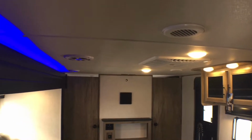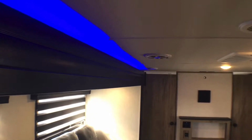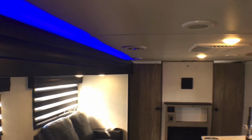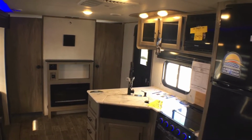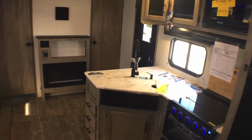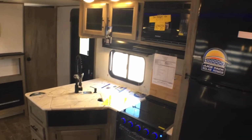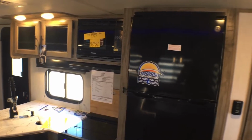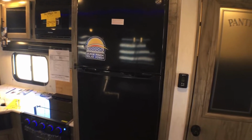Now you can also see that you do have some blue LED accent lights, and I really like this dark slide out trim, or fascia, that really gives it a nice contrast to all the warm brown wood tones, which I really like. Now you can kind of see the kitchen space there, and we'll touch on this in a little bit. This does have the 12-volt compressor fridge, and then you do have a digital thermostat right there.